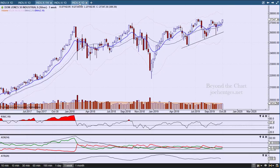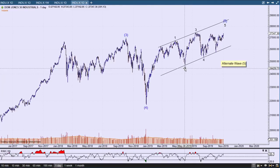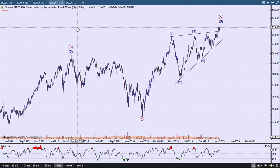Now, when I go back and look at this count right here, and I look back at this little wave structure just like that, it looks very similar to what's going on with the semiconductors. Let me pull that up. Here's the Philadelphia Semiconductor Index, the SOXX. You can see that right here. By the way, the time frame is daily, or you can see it down here where it says daily. And right now, this looks like a beautiful ending diagonal, classic wedge type pattern.